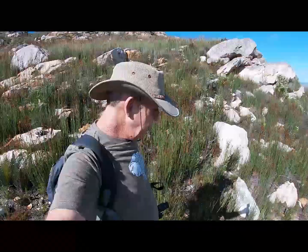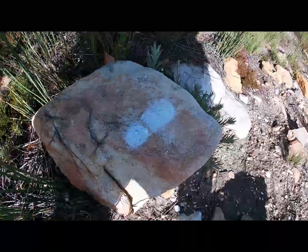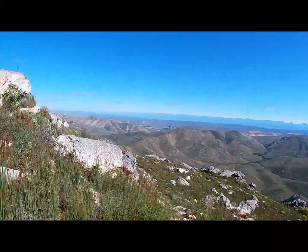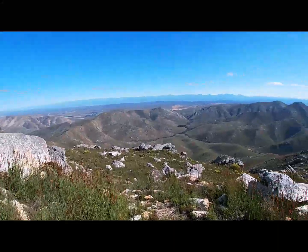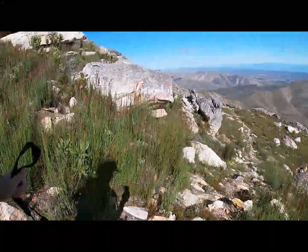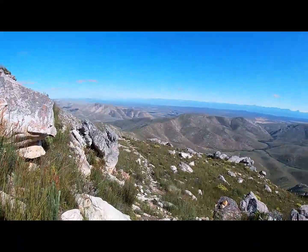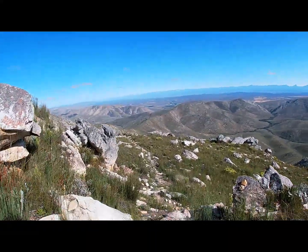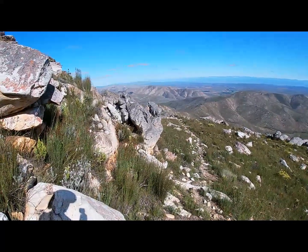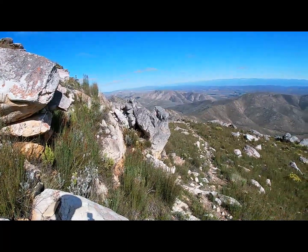Rocks with white flowers. Look at this, ladies and gentlemen. Even got this mark here. First time I see that. That I think can be pretty helpful in this particular section where one can maybe get a little bit lost. Well, not easily. I've been on trails far easier to get lost in than here, that's for sure.